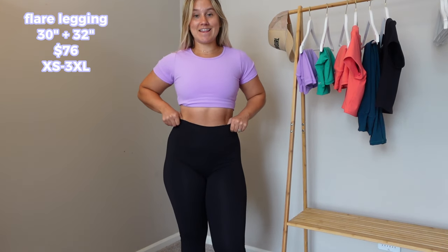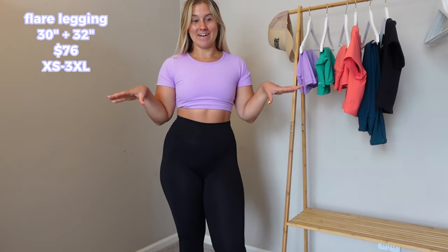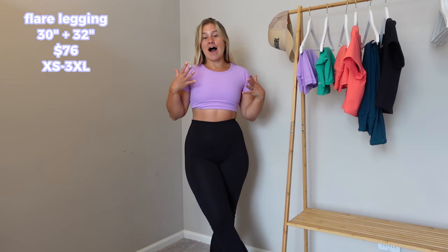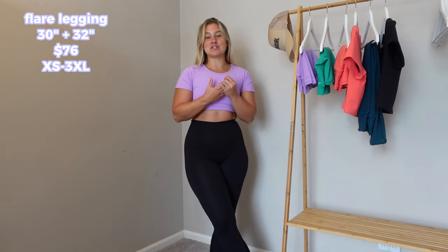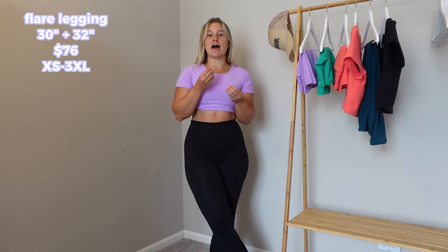Petula has done it. They've done it. They've perfected the perfect flare legging, I swear. I put these on and I was honestly shook at how much I liked them. So this is Petula's first ever flare legging, and I think they knocked it out of the park.